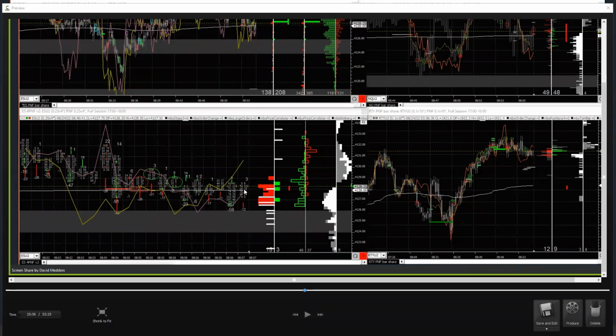Now, right in here, two things flipped. Number one, more shorts came in than longs, and this number got really small. It gets below 10. That means if you're long, you get long, you don't have much competition. All right? You don't have much competition.